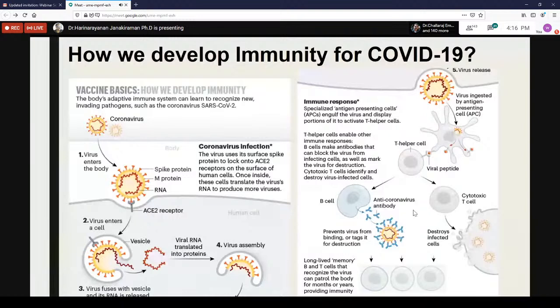So long-lived memory B and T cells are going to recognize the virus for a longer time, until the end of a person's lifetime, and then patrol all in the body's blood and lymph, and then they're going to prevent and protect us from such dangerous viruses. I get a great herd immunity, which will actually rule out or remove the need for a vaccine or a drug, which can cause toxicity.